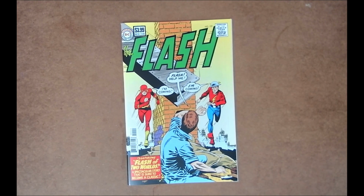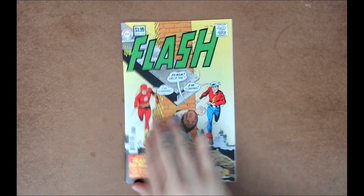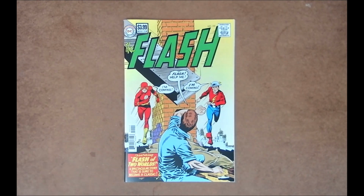My name is Ryan, and today I'm going to be going through another fantastic DC Comics facsimile reprint, and that is of Flash 123. This is one of my holy grails of comic books that I want to own one day. I want to own the original, but for now, I got the $4 reprint, and I'm more than satisfied owning this. I absolutely love what DC's been doing with their facsimiles.